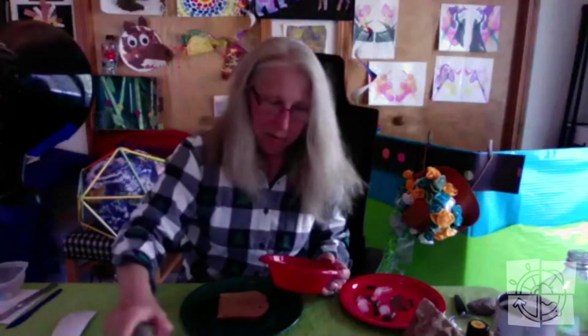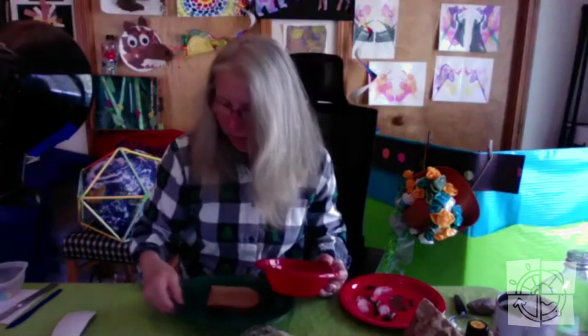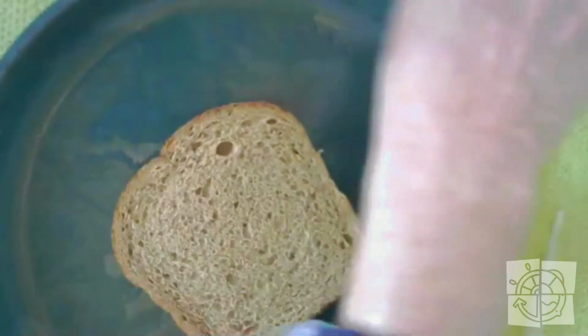So to do that, I'm going to move some things out of the way and turn on my overhead camera. And there is my sandwich. Let's see if we can do that here really quick. Whoops. Tabletop camera, here we come. There we go. There's my bread. Oops, my plate's a little wet, but that's okay.